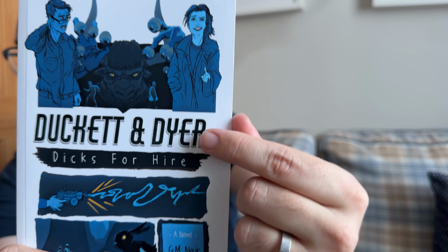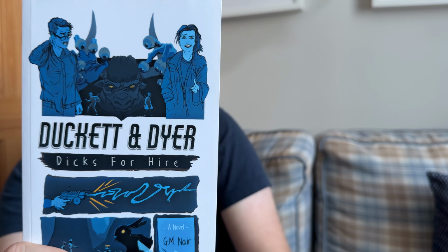The other two books that I got from Your Paper Quest were both sci-fi, and they were both really interesting as well. And I am quite into urban fantasy, as you guys know. And this kind of sounds like urban fantasy, urban sci-fi, I guess. Like modern day sci-fi, and of course, being a book called Duckett and Dyer, Dicks for Hire, it's probably a comedy. And it sounded pretty funny from the description. I love the Stephanie on the front here, doing the finger guns. Big fan of that one.